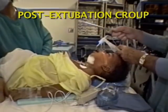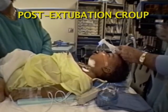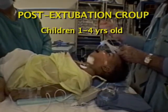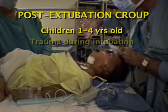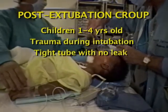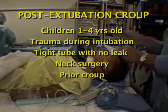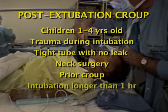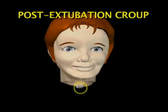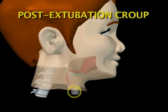Post-extubation croup is caused by inflammation of the subglottic region due to mechanical irritation from the endotracheal tube. It's most common in children 1 to 4 years old. Other contributing factors include trauma during intubation, a tight-fitting tube with no leak at 25 to 40 centimeters of water pressure, surgery in the neck region, children with previous history of croup, and a duration of intubation of more than 1 hour. The problem is the effect of a small amount of edema on the diameter of the subglottic space.